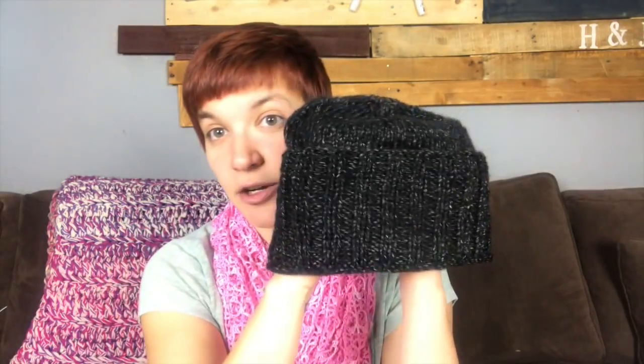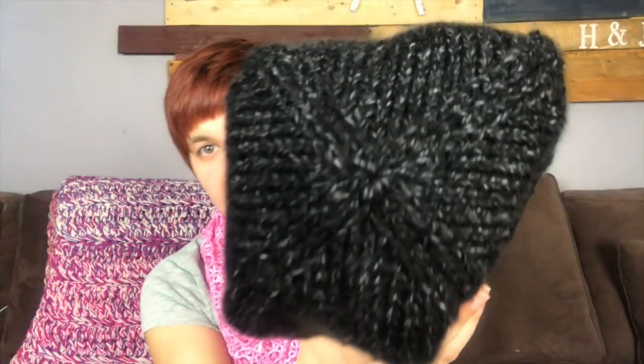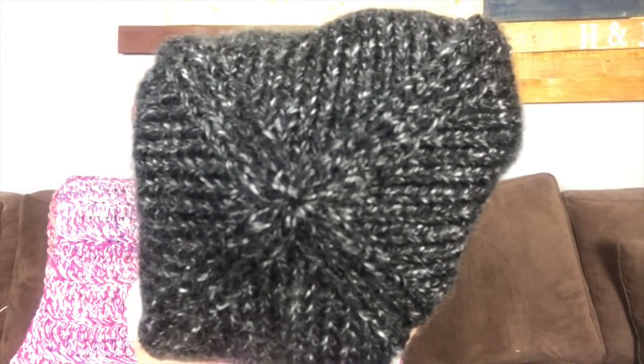So this is definitely gonna have to go to a guy. There's not really a pattern. If you want a pattern for a hat similar to this, you just need to go to the Purl Soho website and search for the classic cuffed hat. This pattern will come up. And basically, it's not really a pattern, it's more of a recipe. So I just cast on 88 stitches. I did a 2x2 rib for 4 inches. I did stockinette, which is just knitting around and around until I got a total of 9 3/4 inches from the brim. And then I did the decreases that they recommend.